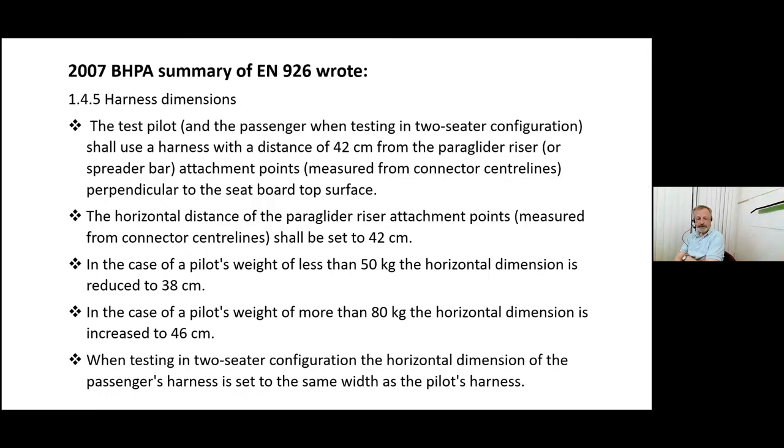Absolutely, I'm not arguing about that. But one of the things that's interesting is, let's have a look at what the BHPA say about it. This is what was in the BHPA documents in 2007. And I know that because it was quoted and copied on a post on the PG forum at that time. It actually doesn't appear in the BHPA papers anymore.